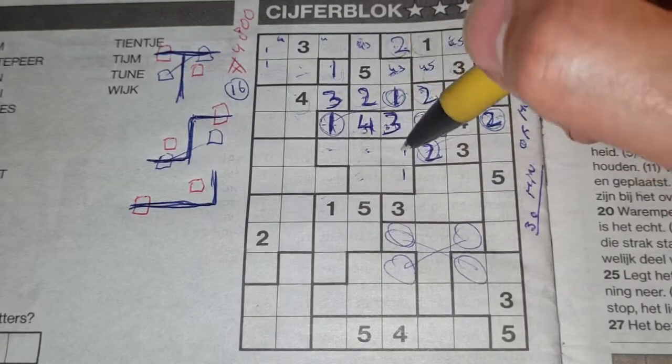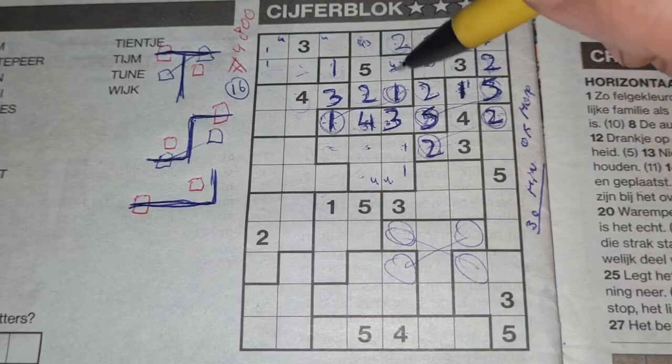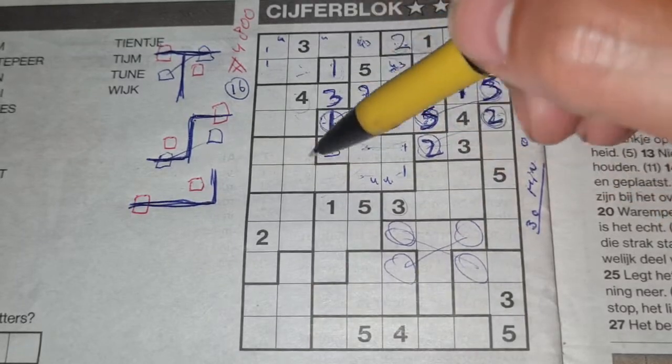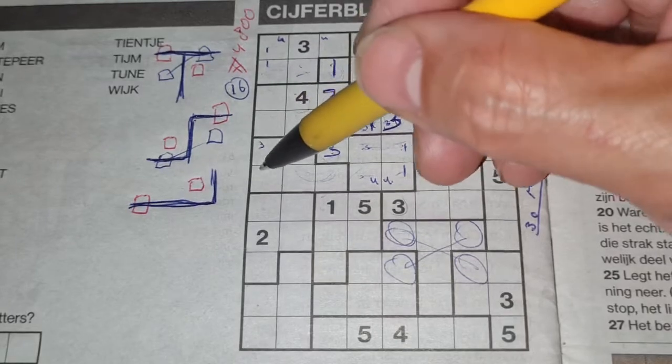These 3 boxes surround the 4, can't be 4. So the 4 could be here, could be there. These two boxes can't be 3. Those two boxes can't be 3. So one box left for the 3 should be there. These 3 boxes surround the 3, can't be 3. So the 3 could be here, could be there.